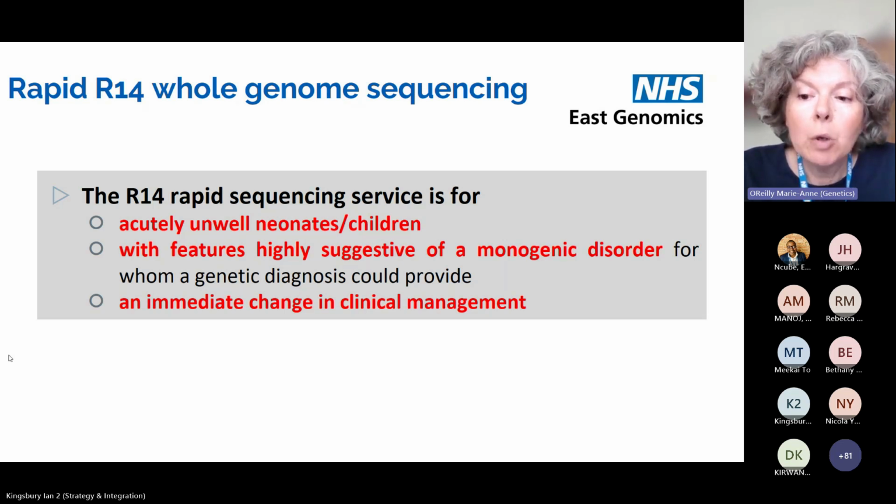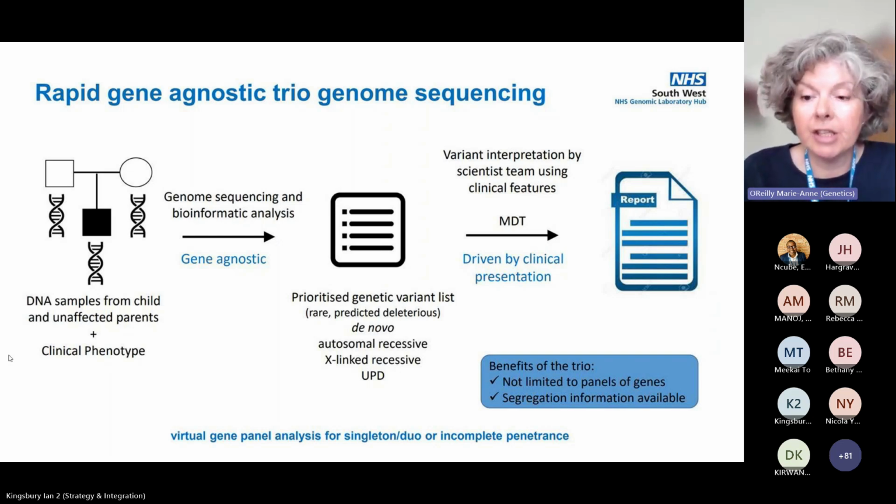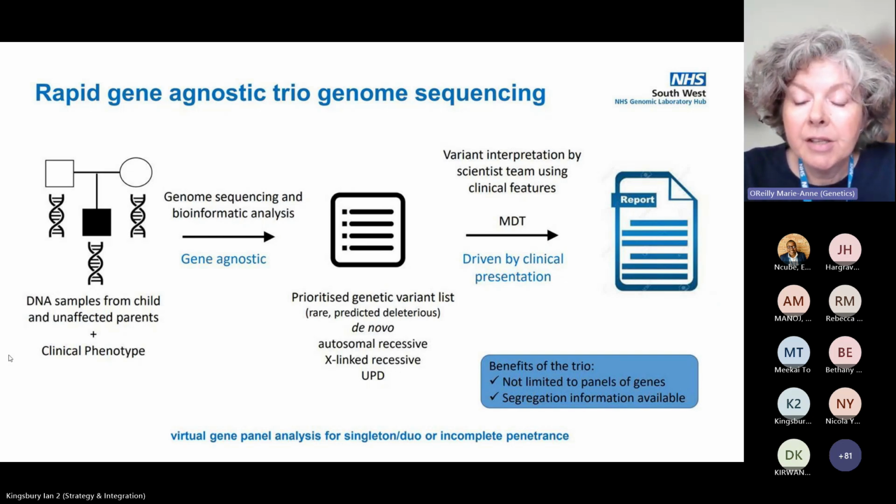And this is really important because of the nature of the test that's being done. A lot of genetic testing will be taking place looking at a panel of genes which have a known association to a feature or a condition. And just to recap, when we do whole genome testing, this is what we call an agnostic test.